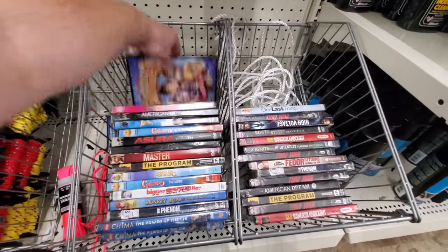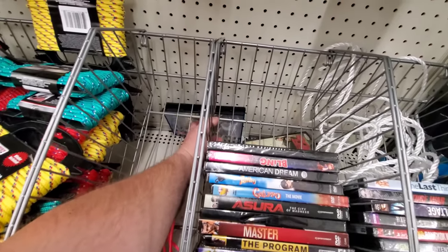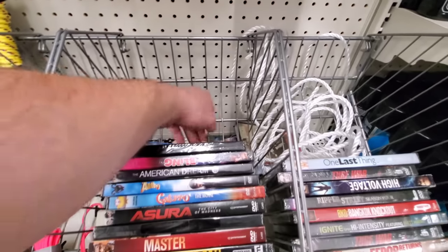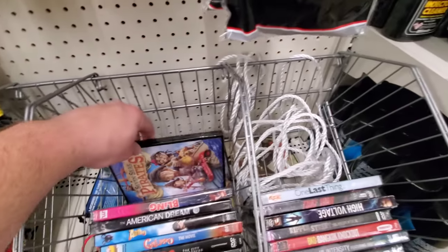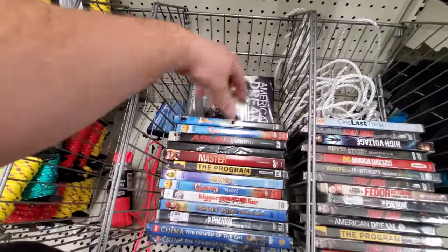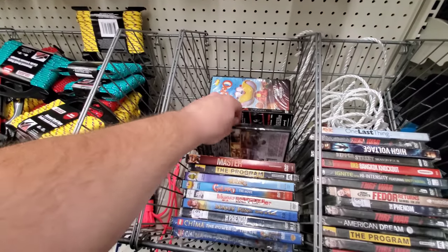Bling! They got some DVDs hiding back there. Seven Seas Pirates. I don't even know if I can get my hand back there. Chima, it's open, but the disc is in there. I was going to say, if somebody really stole a dollar DVD, you got problems. For real. I can't get my hands back in there. Stage Fright? I guess that's what that says. But, yeah. The American Dream. Ant Boy. What's this, Cat Turo? What's with these weird cat movies? Asura, or however you say it.